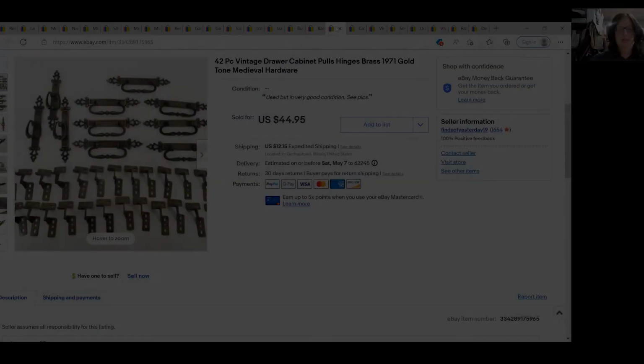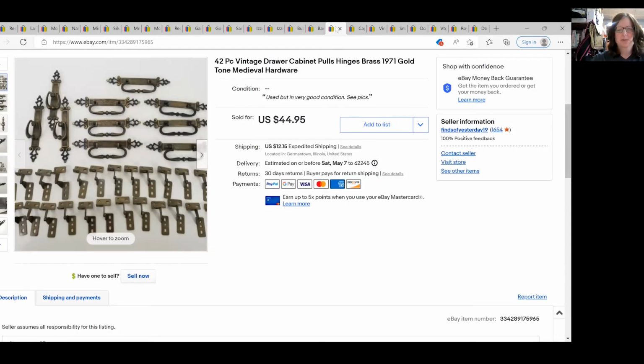This next one I thought I'd throw in. These are always good money makers when you have handles for cabinets. People like to redecorate old furniture pieces with these old vintage handles. So this did take a while to sell. I had it up for about 1.5 years. It finally sold. I paid $8 for the whole box, and it sold for $44.95. And it took the right person to find it though. I could have probably listed it for less, but it's still going to take the right person. It did sit for quite a while. My profit was $35 on this.